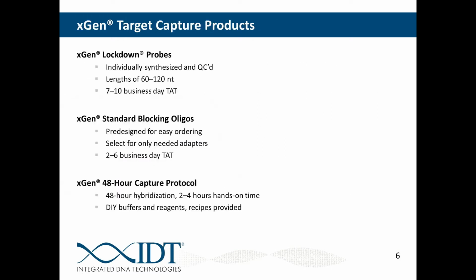Some of the products that you'll hear about in this presentation that Rami will discuss are xGen Lockdown Probes, which are very high quality, individually synthesized and quality controlled capture probes, based on our Ultramer synthesis platform. They are between 60 to 120 nucleotides in length, although we generally recommend 120 nucleotides for any design strategy. Those products are shipped within 7 to 10 business days.